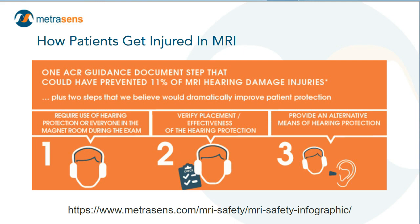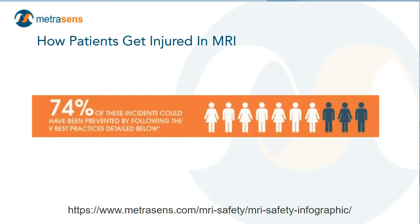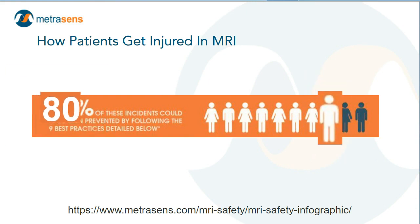If we look at those preventions, the one ACR prevention for hearing protection, ignoring the two that Dr. Canal and I came up with, those would have prevented 74% of the injury accidents that we looked at. 74%. And if 74% is good, 80% is better. 80% is what it was in clinical situations if we throw out the service personnel projectile accidents. 80% reduction in injury accidents. That has got to be pretty significant.